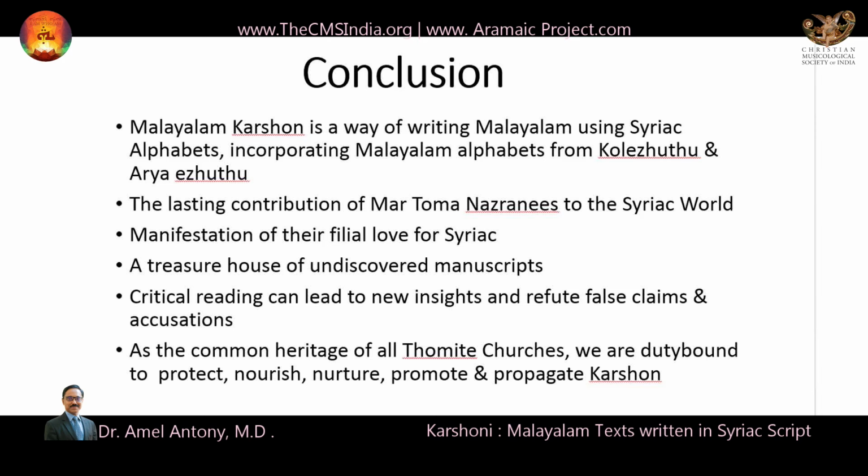And this is a manifestation of their filial love for Syriac. Otherwise they would not have done this. So this shows the inherent love of Marthoma Nasranis for Syriac. And I want to re-emphasize this. There is a treasure house of undiscovered Karshon manuscripts, which people have to painstakingly go through, understand, analyze, and reproduce in Malayalam as well as in English.